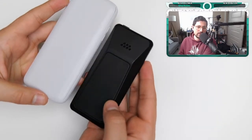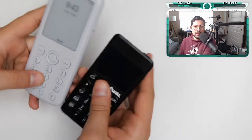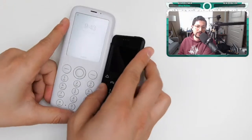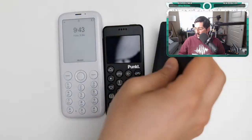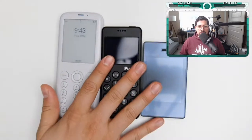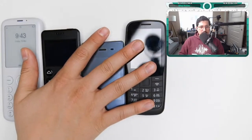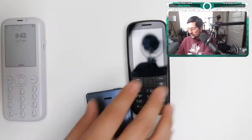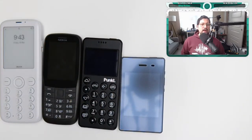The back, so the speaker in there, the speakers here at the bottom, right here. And overall the Mudita is larger, and we did this comparison last time, and the time before. And the Light Phone, of course, is even smaller than that, right? So I'll put another one for reference, the Nokia 225 here. Let me drag it. So Nokia 2204G right there.